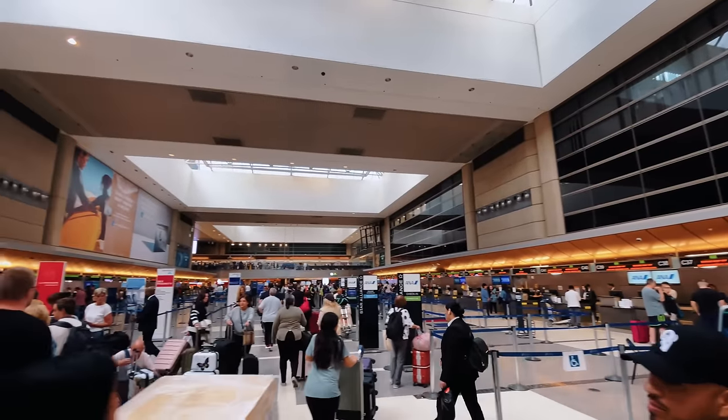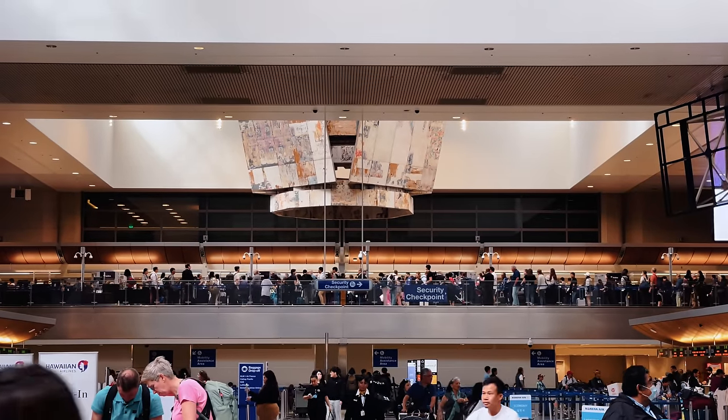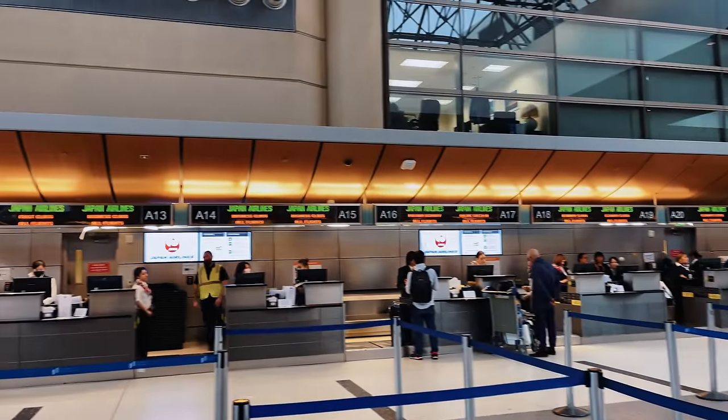After sitting through a lot of traffic to get into LAX, we arrived at a very busy Tom Bradley International Terminal at 10:30 in the morning. Making our way to the Japan Airlines check-in area, we were relieved to find no queues at the priority check-in lanes.